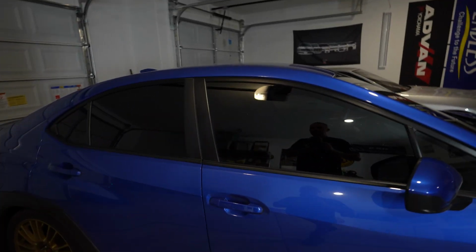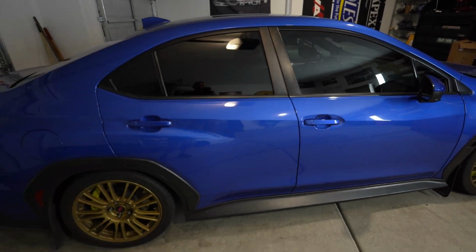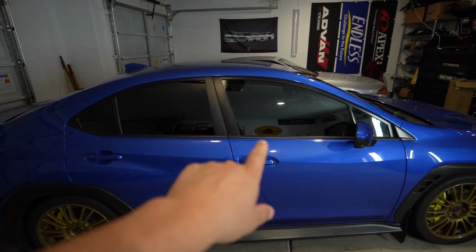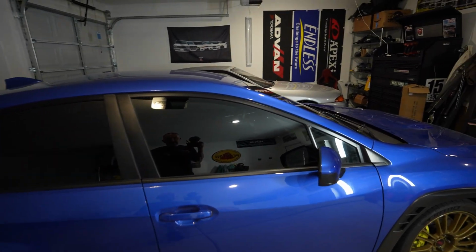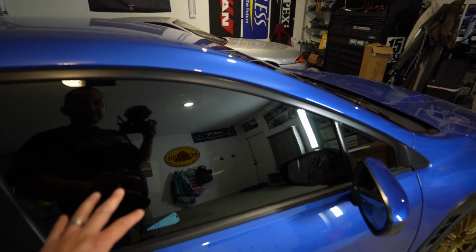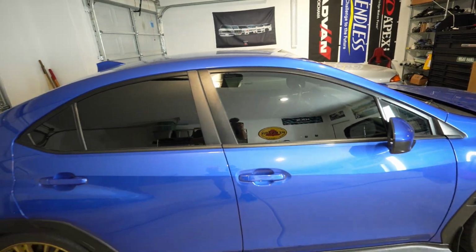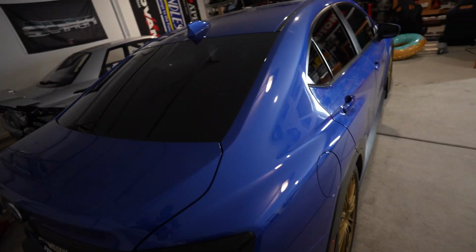The window tint looks fantastic. You can see that there's a little bit darker tint in the back versus the front. But like I said, this blocks the sun out, but I can still easily see when I'm driving at night, and that's what I'm concerned of. I don't want something that's so dark that I have trouble driving at night. I did that with my very first Honda Civic when I was like 17. I tinted it beyond the legal limit, and I couldn't see anything when I drove at night, so I didn't want that. But I'm super happy.